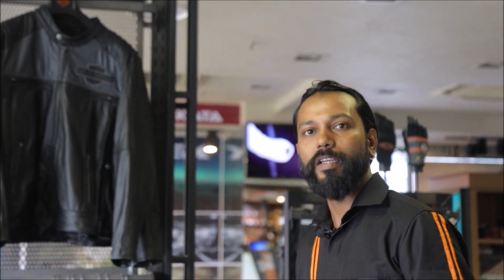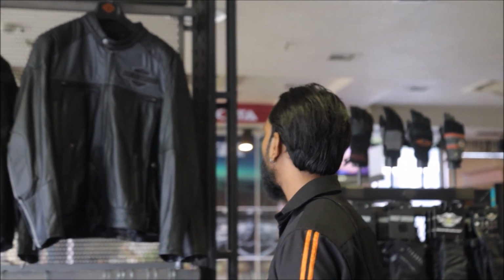So before riders, I want to share something regarding the riding gears, the most important part for riding, either in the city ride or in the highway ride. So I just want to share something regarding the riding gears.